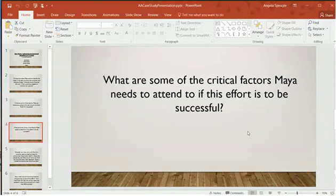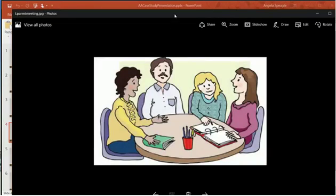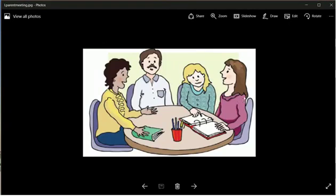So what are some of the critical factors that Maya needs to attend to if this effort is to be successful? Well, obviously, if at this point the students are not too excited about coming to math, then obviously they're going to have to find a way to make that exciting. And one of the first things that we felt like she should do is to make plans to have some parent meetings. And I think this should be in a group setting so that she can maybe just announce to the entire group what the concerns are and some of the suggestions that they want to do for improvements, and give the parents an opportunity to ask questions and to make some suggestions themselves and to get them involved.